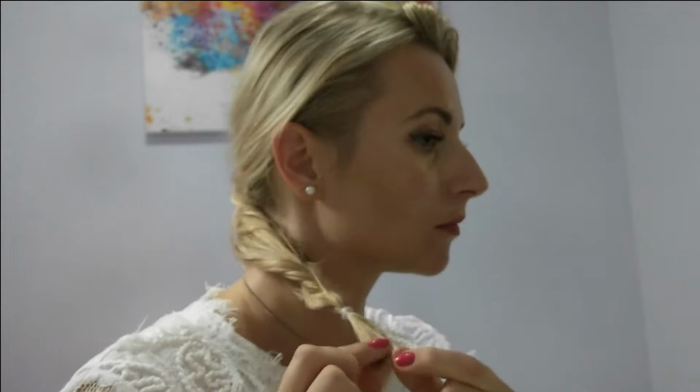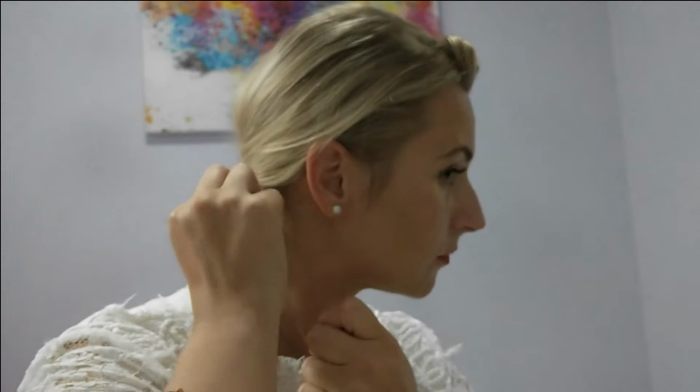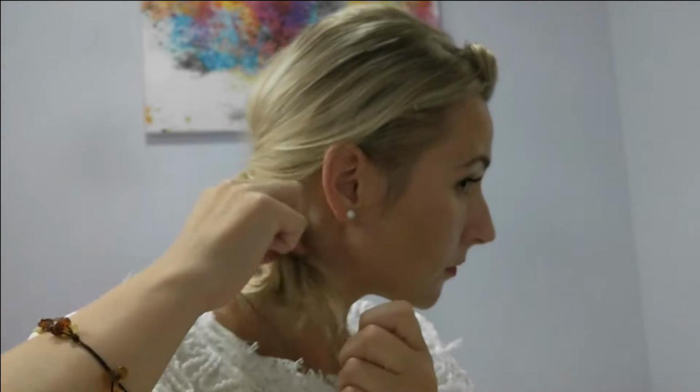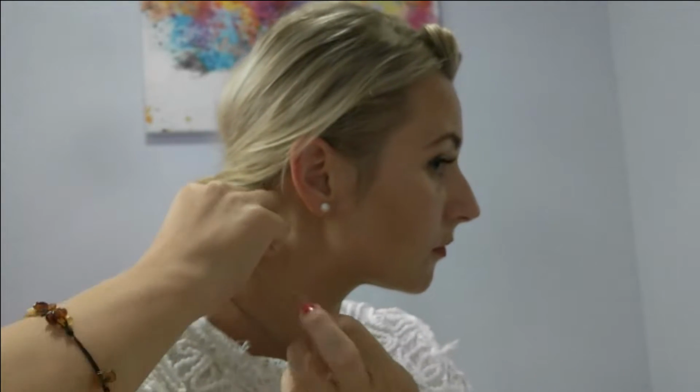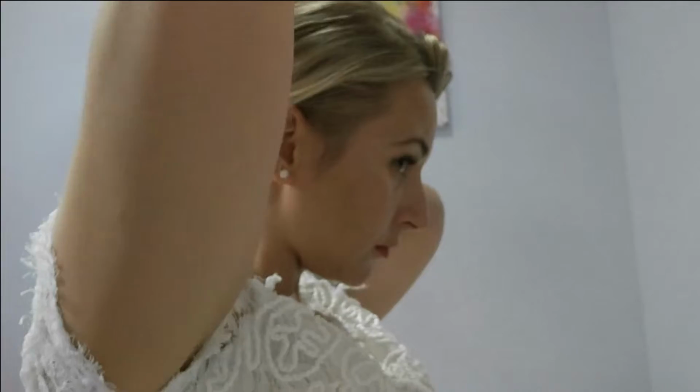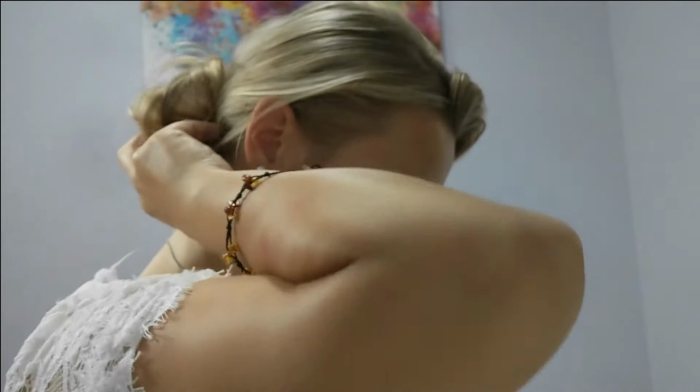So now we have to twist those sections together and secure the end with the elastic band. Now just find a very tiny section of hair, hold it very strong, and pull the rest of the hair to the top of your ponytail, and just hide that little section.